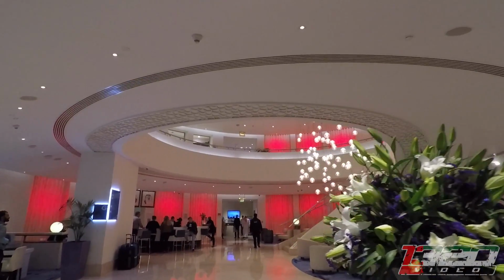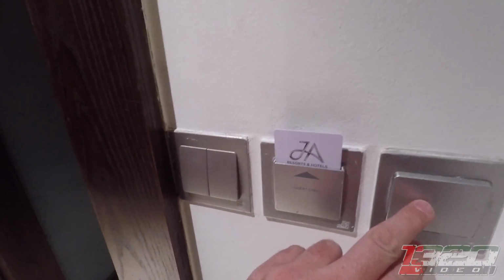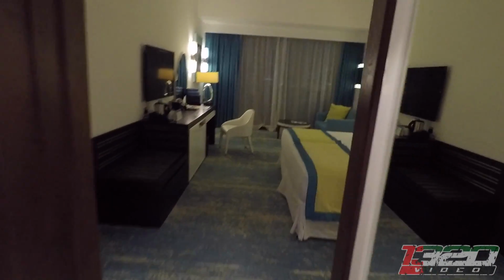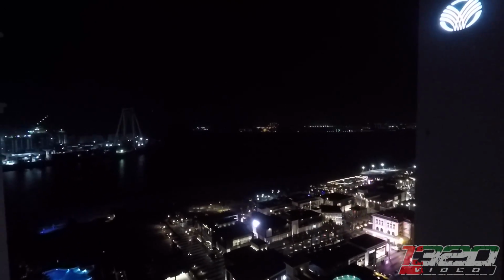Alright, got the car valeted. They don't let you handle your own luggage. Let's check out the hotel. This is the JA Ocean View Hotel. Insert your room key. Ooh, pretty. This is gonna be cool during the day.